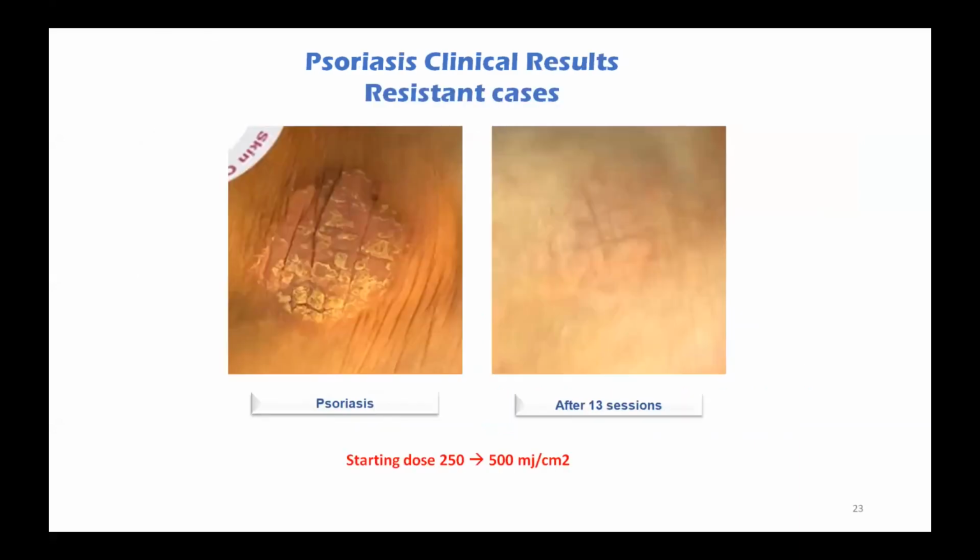Let's go to our clinical results, especially where I chose the resistant cases. This case is a young woman who has had psoriasis for 10 years with no improvement, with a lot of treatment every day for 10 years, but no improvement, just very fast relapse. This is the patient before, and this is after 13 sessions. We can see the difference in the scales, the patch, the dryness, the color of the skin, everywhere.